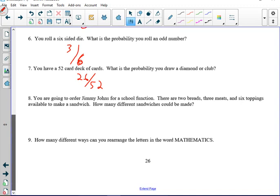You're going to order Jimmy John's. There are 2 breads, 3 meats, and 6 toppings. How many different sandwiches could you make? That's 2 times 3 times 6. Fundamental counting principle. 36 choices.